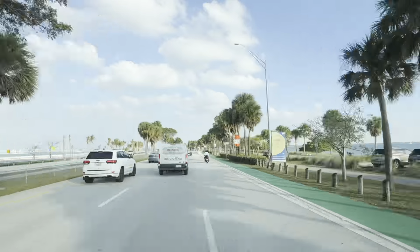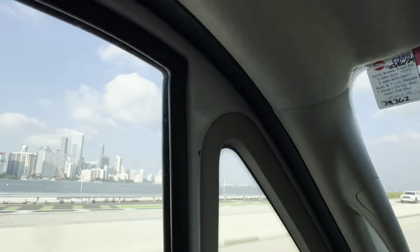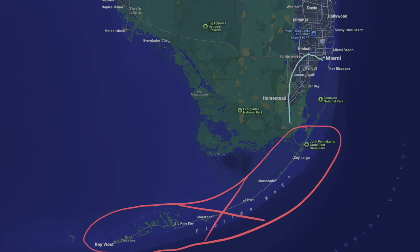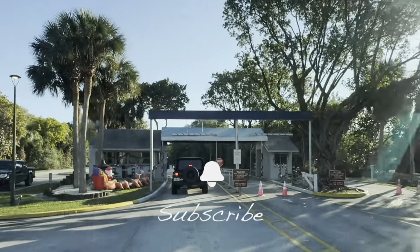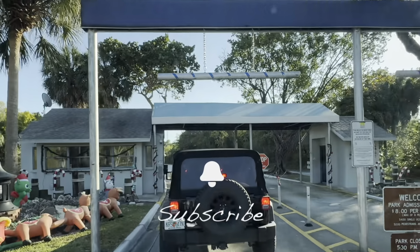But next week, join me as we're gonna visit the last of the Keys, which is not with the Florida Keys. It's a little bit to the side of it. It's called Key Biscayne. And we're gonna explore together what there is to find there, and you won't believe what almost happened to this van.